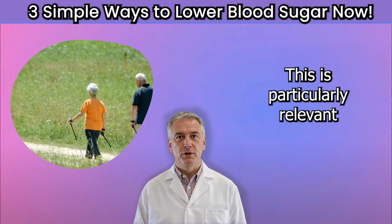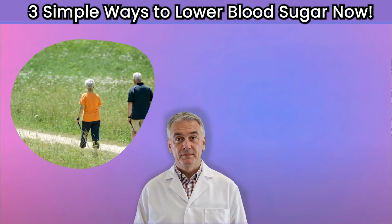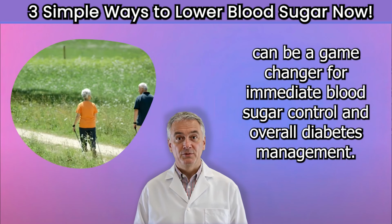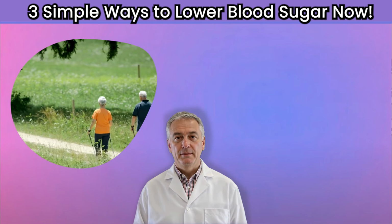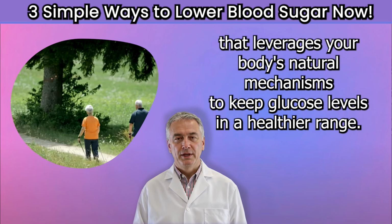This is particularly relevant given that many people in the United States spend a significant portion of their day sitting. Incorporating these microbursts of activity throughout the day, especially after meals, can be a game changer for immediate blood sugar control and overall diabetes management. It's a proactive step that leverages your body's natural mechanisms to keep glucose levels in a healthier range.